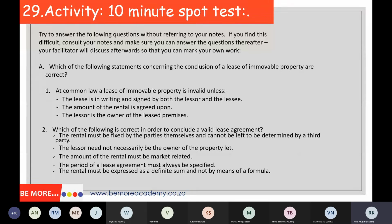It can also not be invalid if the lease is in writing and signed by both, because if it's in writing, it's better than just verbally agreed upon. Joseph, help me on this one. Joseph excused himself here to attend another session. Okay, that's great. Okay, thanks.